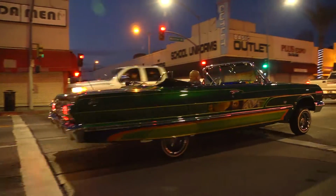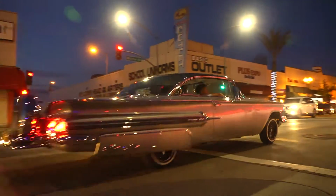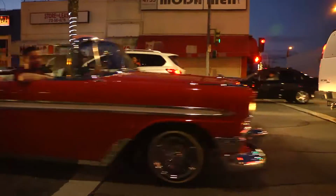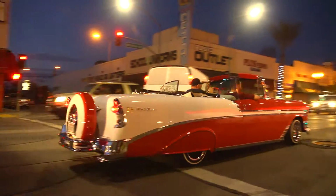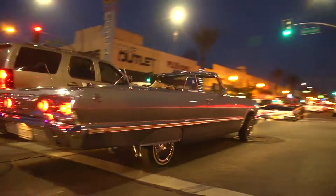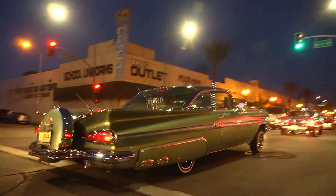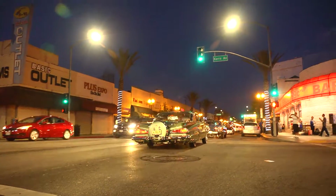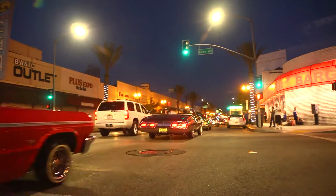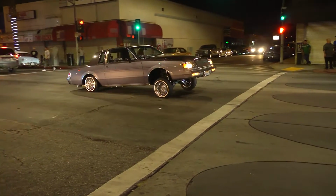As you can see, there are so many cool cars coming from every direction, it's almost hard to keep up. No matter where you turn your head, you see another beauty. And there are hundreds of people on every block cheering, taking pictures, and just having a good time. And as the evening turns into night, there are more and more real hoppers coming out, showing off, doing some amazing tricks.